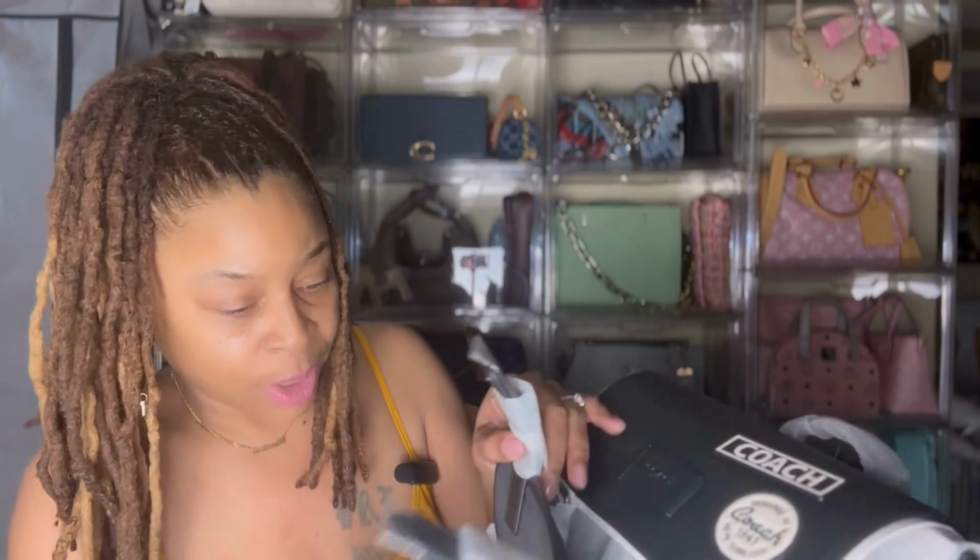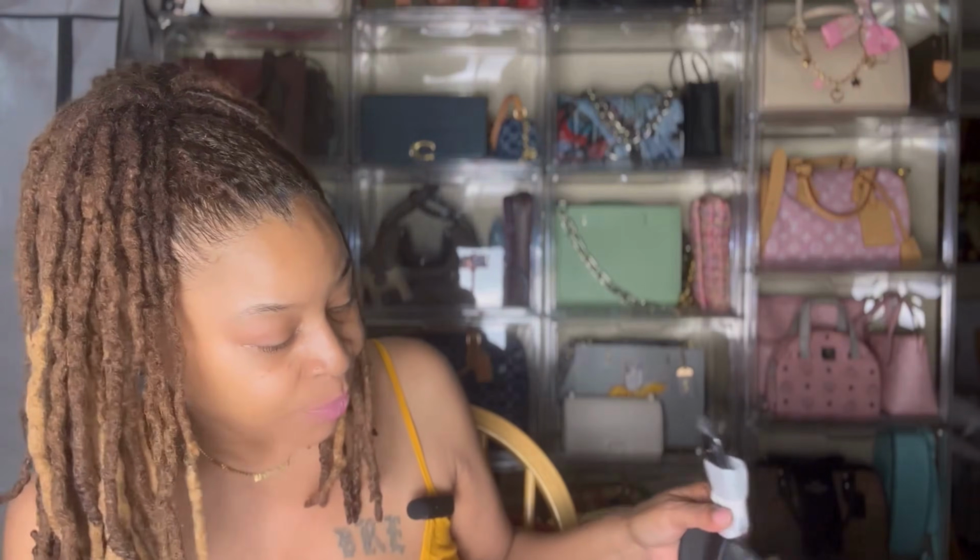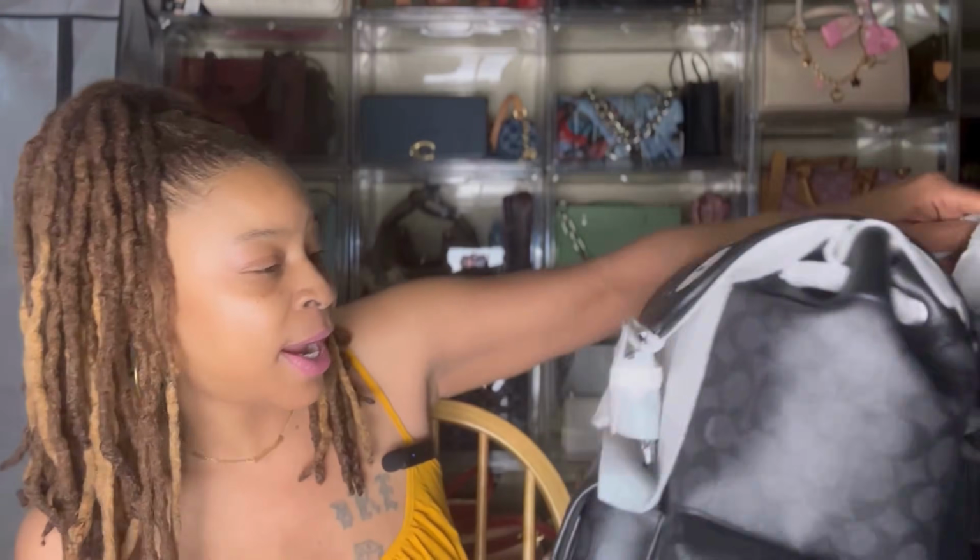And I really don't want it, to be honest. The little backpack I got from Amazon is fine. And then I also have the Coach backpack with the floral print. Like, I don't need another backpack. I don't even do backpacks like that. But just get a look at this.